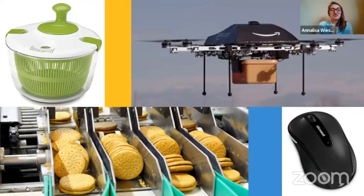We have the Amazon drone, computer engineering. An engineer was behind the computer mouse, and cookies. Yes, cookies. Even engineers work on cookies. Food engineers, right? And they find ways to preserve food. They make sure that the cookie is going to stick together and not crumble apart. Next slide.